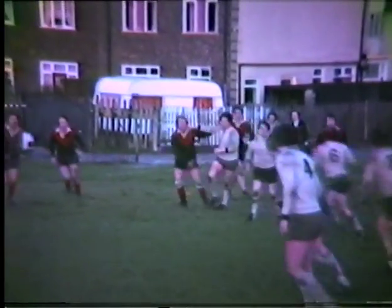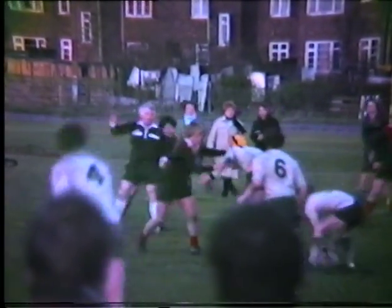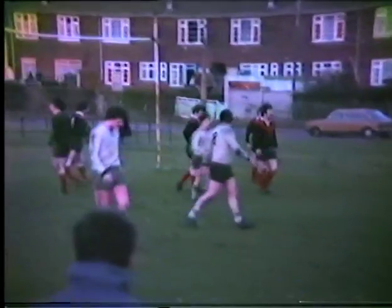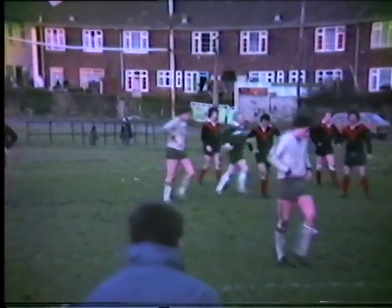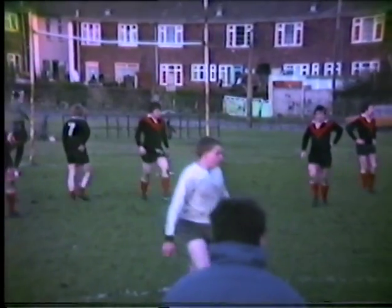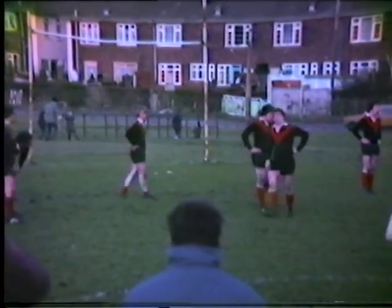Lowerhouse in possession, heading for the West Bank line. A good long pass out there to the Lowerhouse number 10. Inside, try for the drop goal. Nobody misses. An attempt at the drop goal missed there by the Lowerhouse number 6. A good try.